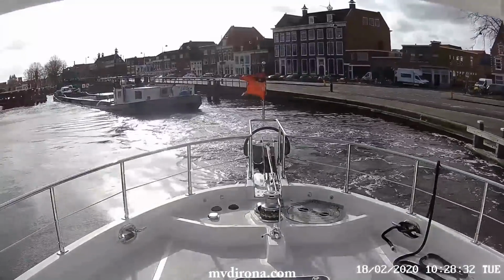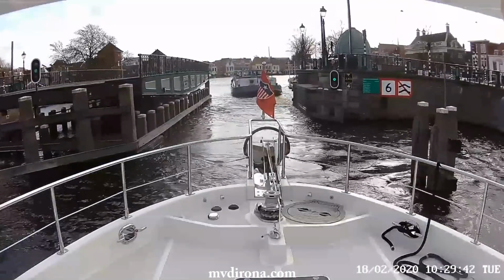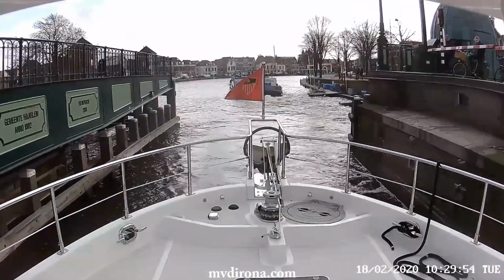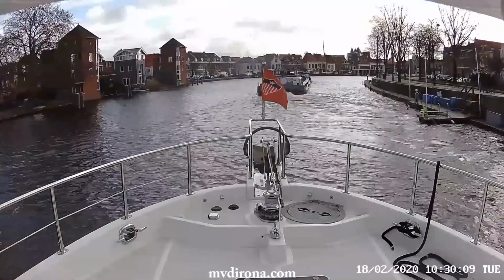This will be our final bridge for the day, and we're moored for a couple of nights in downtown Haarlem, just beyond. We didn't cover much ground today, only 12 nautical miles, but after passing through 9 bridges and a lock, we were ready for a break.